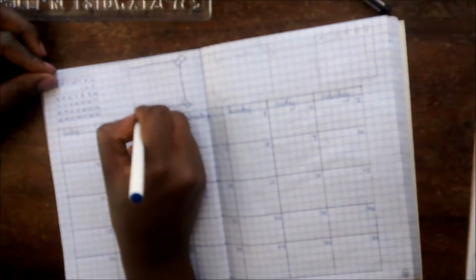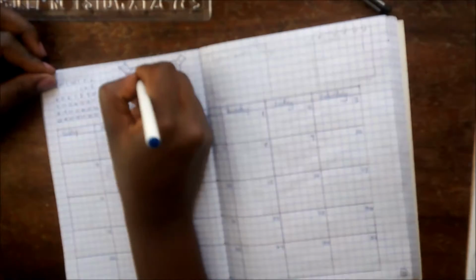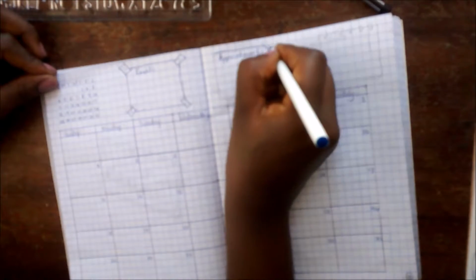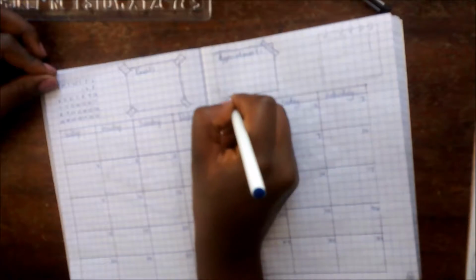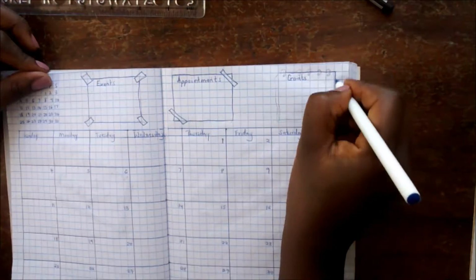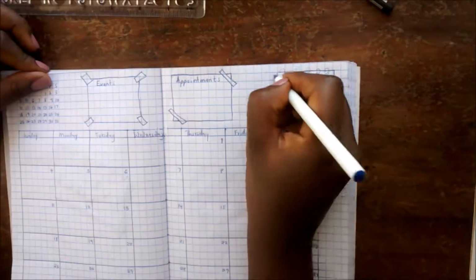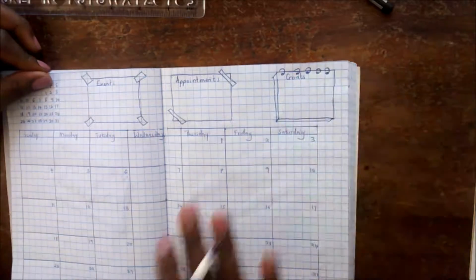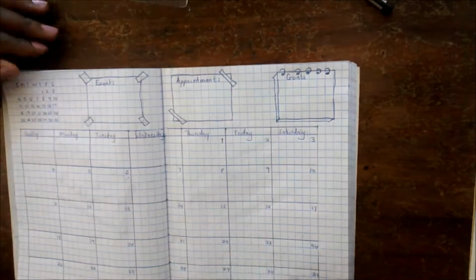For my events and appointments and goals, I was playing around with sticky notes or posters and calendar. Please excuse the blurriness of the camera. I do not know yet exactly what causes that, so I'm going to do a little bit of research.